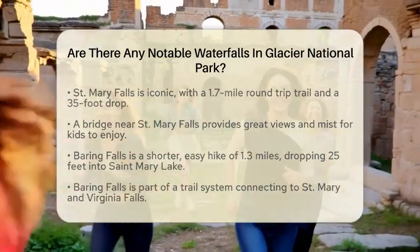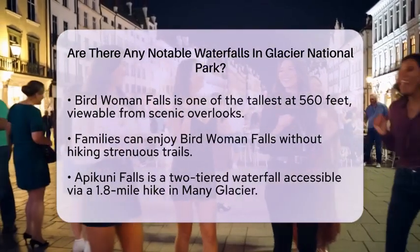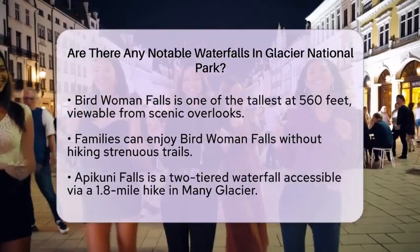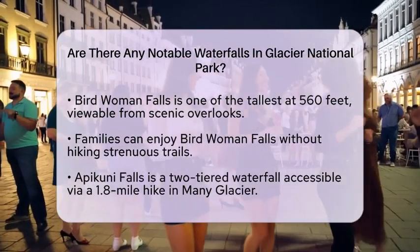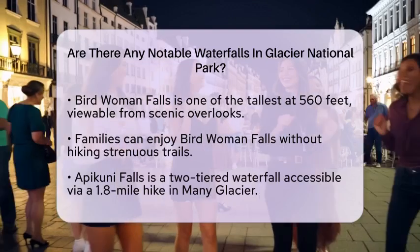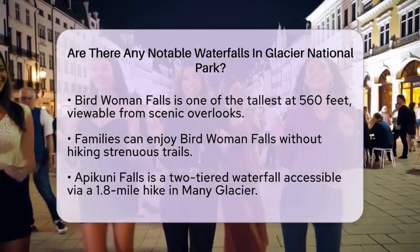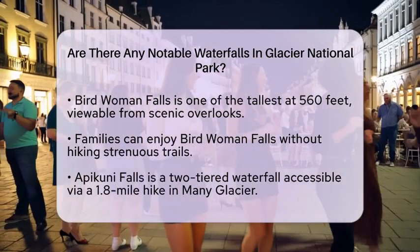If you are looking for something taller, Birdwoman Falls is one of the tallest waterfalls in the park, measuring 560 feet. While it is not accessible by hiking trails, it can be viewed from several scenic overlooks along the Going to the Sun Road. This makes it easy for families to enjoy the view without a strenuous hike.